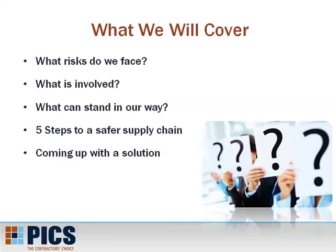Some of the items that stand in our way, what are those obstacles? What are those challenges, pitfalls and stumbling blocks that we come across within our supply chains? We'll talk about a few steps to create that safer supply chain and come up with a solution, how we can avoid those pitfalls, stumbling blocks and obstacles.